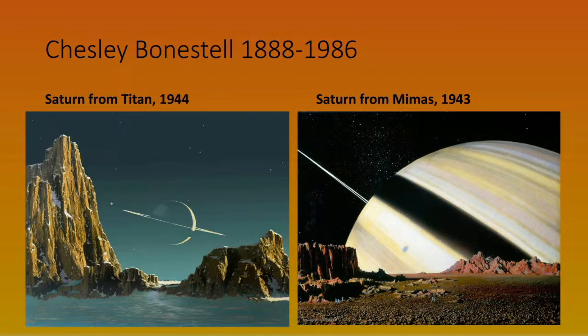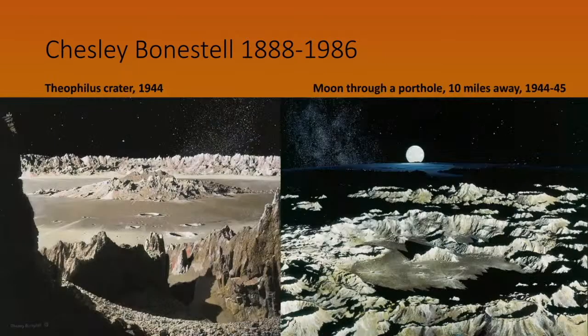And on the left there, this picture of Saturn from Titan, well, the sky isn't right, of course, because we now know that Titan's shrouded in an orange smog, but nonetheless, it is a remarkable illustration because, amongst other things, if you look at the left-hand side of Saturn, you can see how the sunlight reflecting off the rings is cast onto the cloud decks of the planet on its dark side. He's thought of all of these things. I think that's amazing, really. It is. Oh, yeah. And here we have pictures of Bonestell's of the moon.